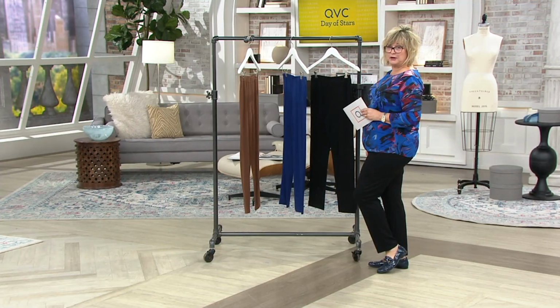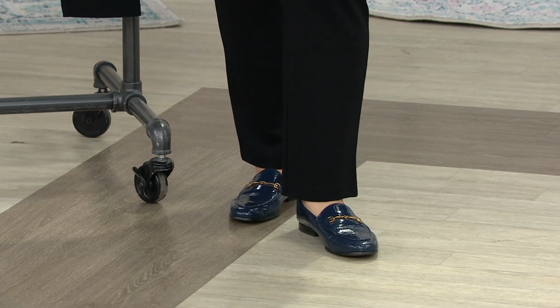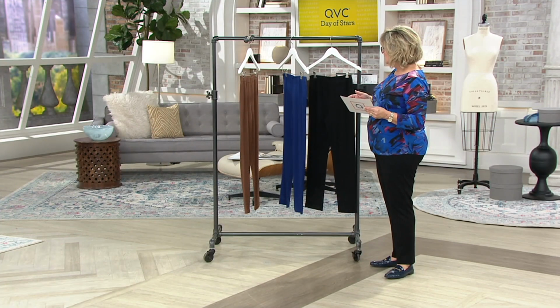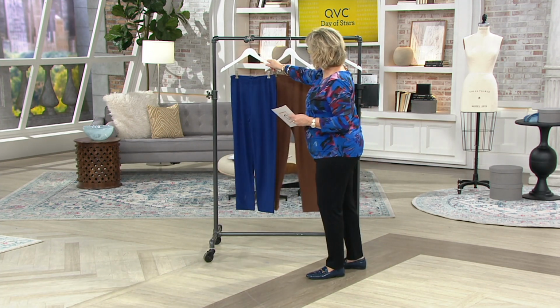Yeah, you're looking at me with my little patent loafers, and you can see this is a great length on me. And I think if you're of an average height, they'll be terrific. And then if you're petite, we have them. It's a perfect pant to wear with a flat shoe or a little loafer like that. So here are the colors. Let me show you those once again, and then we'll take a little tour.